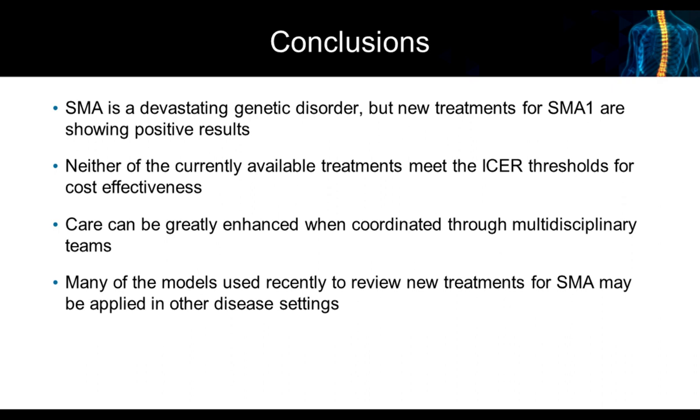Well, it is possible, although the estimates we have, in fact, may be a little bit overestimated. And the reason is that since the American College of Obstetrics and Gynecology decided to recommend preconception carrier screening, many couples get screened before having a child, and they can take measures to avoid the birth of a child who has SMA. So it is possible that, in fact, the numbers may go down a little bit.